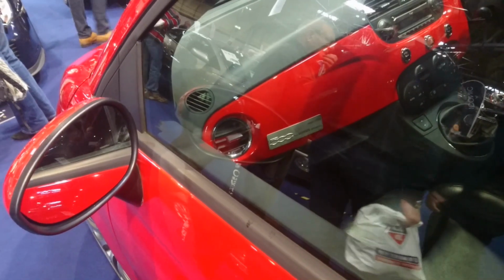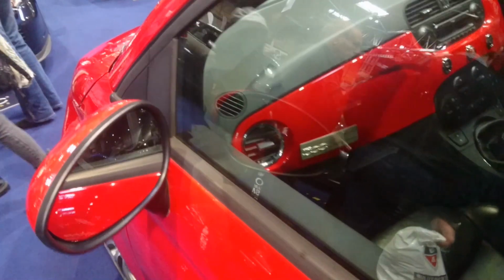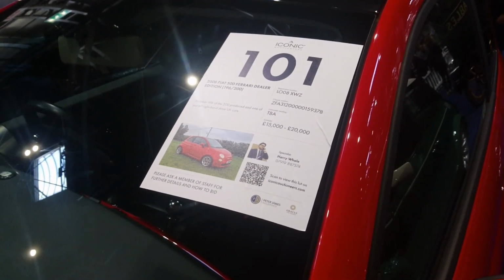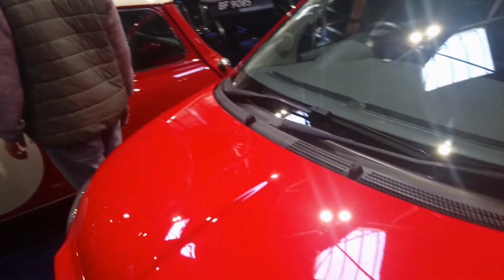It was a 6-speed gearbox in it. Imagine it's a 1.4 then. This is number 196 of 200. And there we go. And only 60 with right-hand drive, so 15 to 20,000 pounds. Absolutely extraordinary.